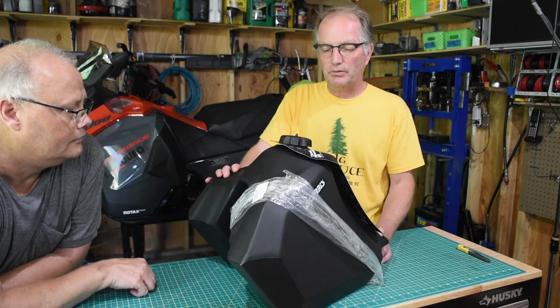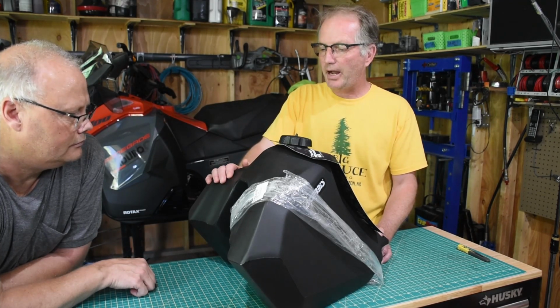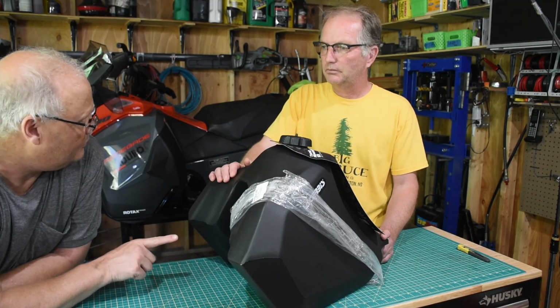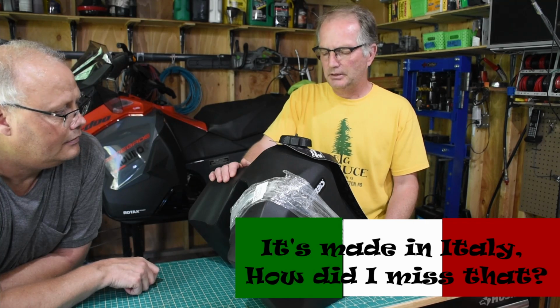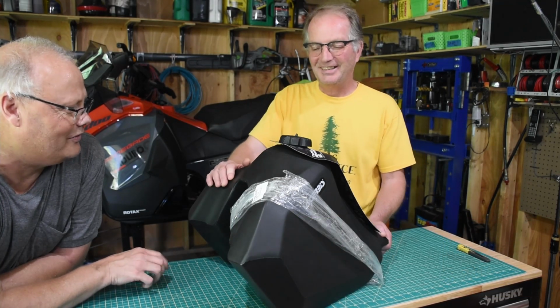Yeah. So this one fit the bill and had a few different color options, and the bike is black, so it just went with black. Yeah, and I know this one's made in Australia as well, right? I think. Yeah, I'm not positive on that, but most likely. Yeah, they seem to be where all the tanks come from, eh?